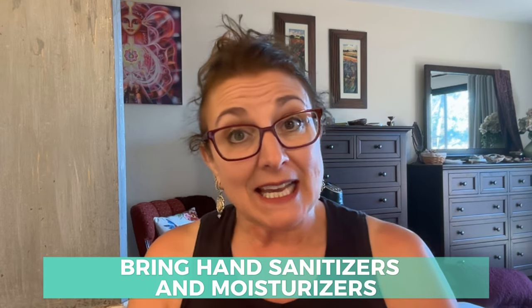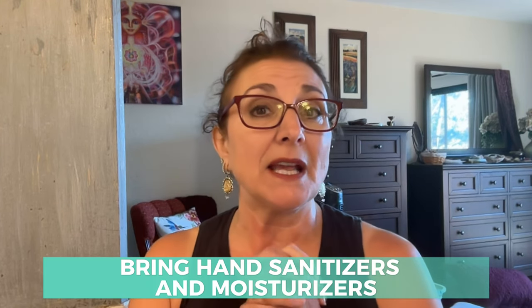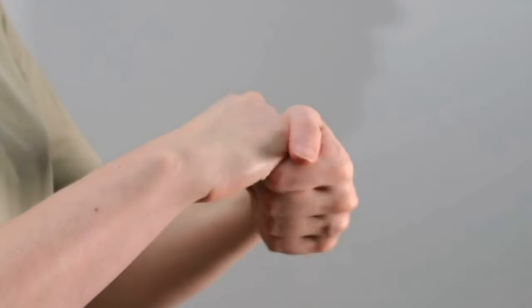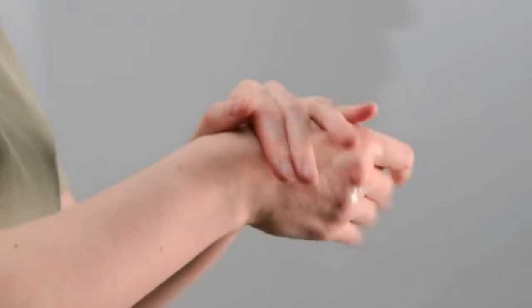And we don't want to forget the hand sanitizer and the moisturizers, because we know on the airplane it gets really dry in there. So it's really nice to make sure that you have your lip balm, your moisturizer for your hands, and hand sanitizer.